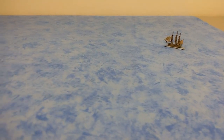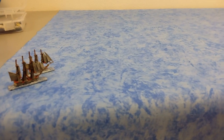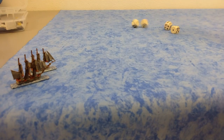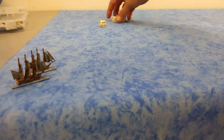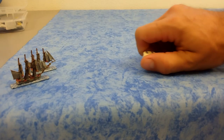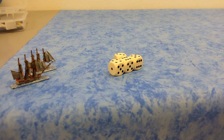Turning our attention to the British ships over here. They both have a sailing of 4, and we'll roll for the Ajax in front. Remember, that is our flagship. They are only going to be moving on 5s, but look at that. He's going to get 3 sailing points, and the Kent in the back is going to get 2 sailing points. So that's not too bad.